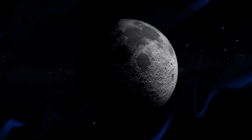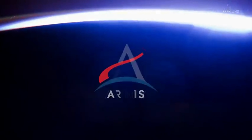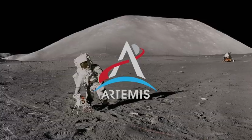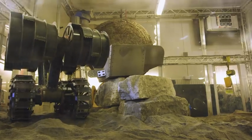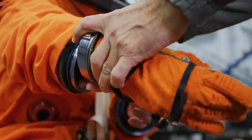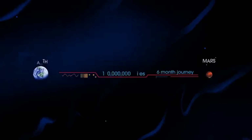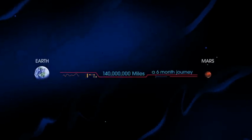NASA's next chapter of lunar exploration, called Artemis, has the task of not just going to the moon to create a long-term human presence on and around it, but also to prepare for ever more complex human missions to Mars. In short, everything we must be able to do there, we must first do here. So, what will an Artemis mission look like?